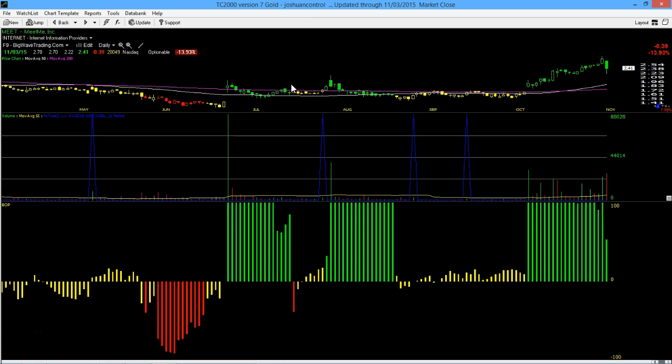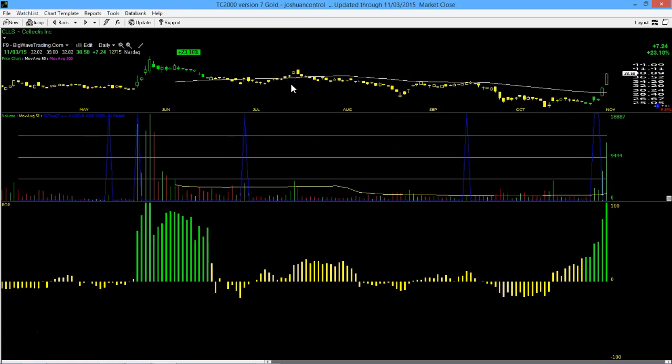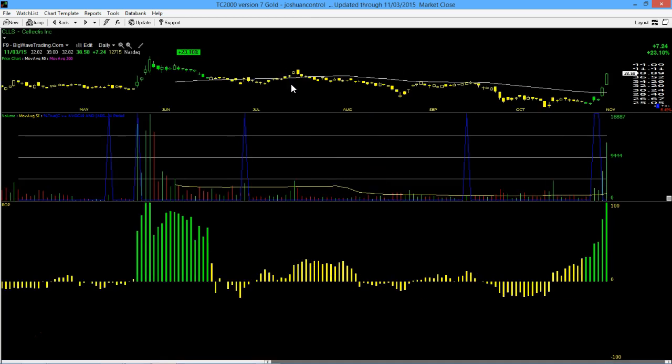And I believe that is it. I don't see any buy stops on here. Oh yeah, by the way, CLLS. Damn. 2 days, 40% gain. Swing and miss.